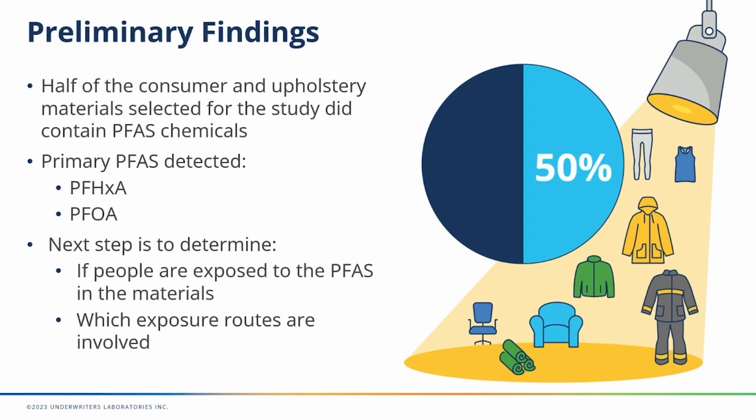And then once we have that information, we can understand whether ingestion is important, whether dermal transfer is important, whether the settled dust is important. And once we know that, then we can also assess what the health risks might be, because then we can evaluate the amount to which people are actually getting exposed.